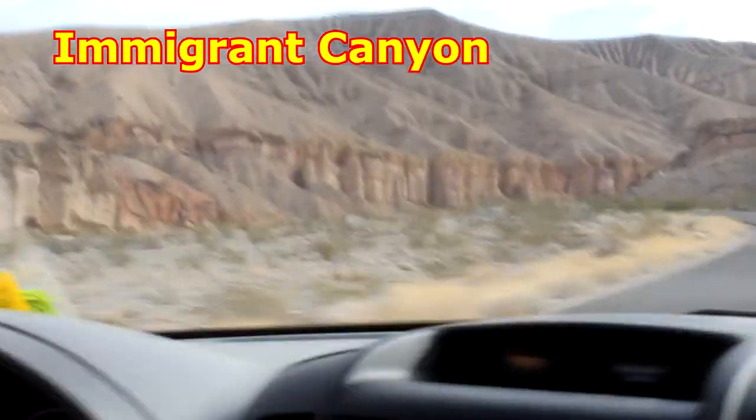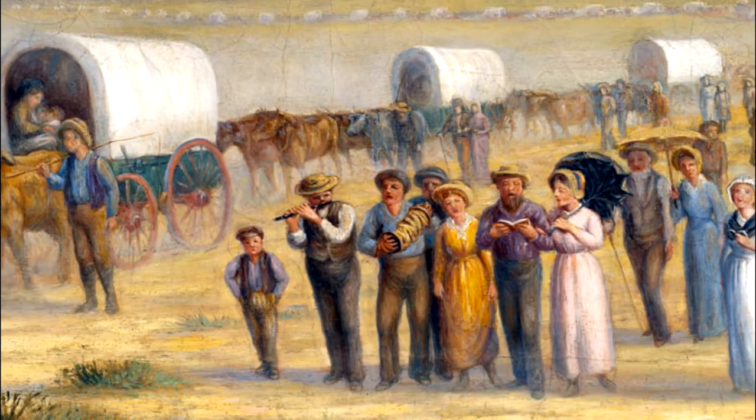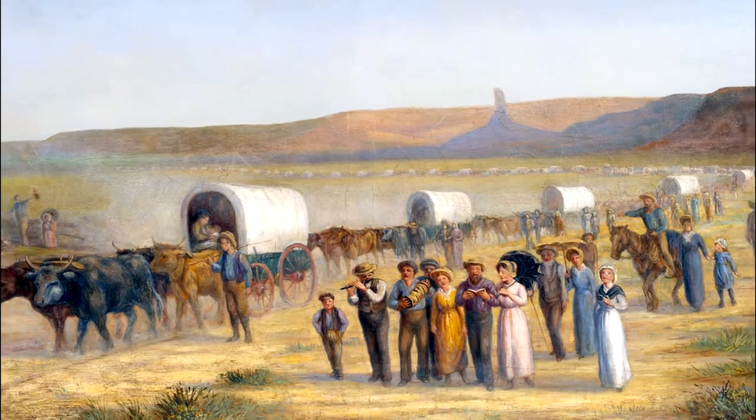Up into the 1970s. This is Immigrant Canyon? This is the Immigrant Canyon. This is the mouth of the canyon. We're now going into Immigrant Canyon. Sweet. From what I understand, in some of the historical books, it said that the Mormon immigrants came through this way on their way to the gold fields. So that's why they call it Immigrant.